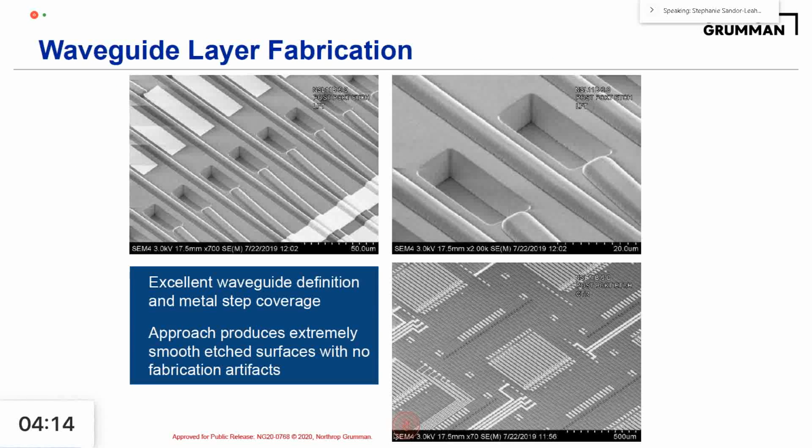So as I've mentioned, much of what's involved with this technology is, of course, developing microelectronic processes. What you see here are scanning electron micrographs of the waveguides themselves, an area that we call pockets, but basically those are where we are able to embed our detectors and integrate them with the photonic circuit.